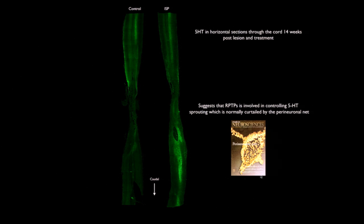We think what's going on is that there's a role of the perineuronal net. We don't see growth through the lesion. So this bizarre sprouting must mean that the perineuronal net is controlling sprouting of the serotonergic system normally, and that receptor is involved with that. So that's what we think is going on. So it's the first demonstration of the potential role of the net interacting with the sigma receptor.